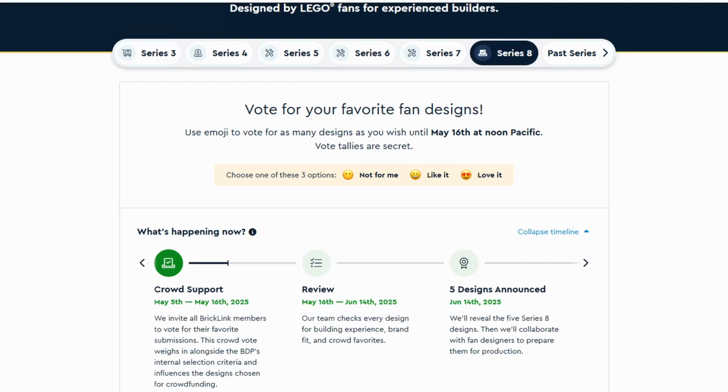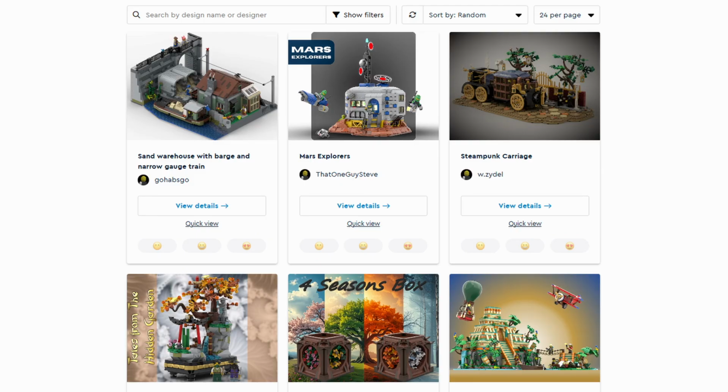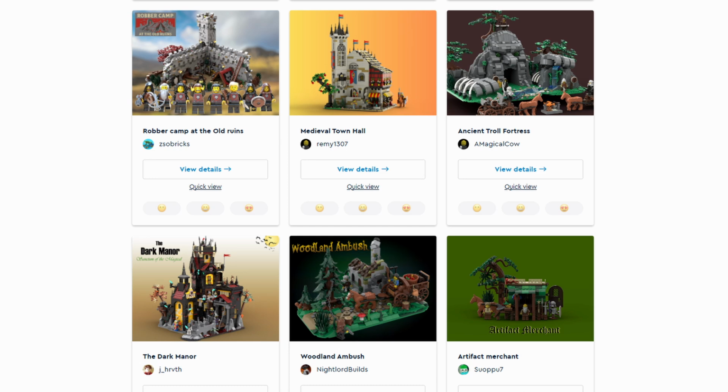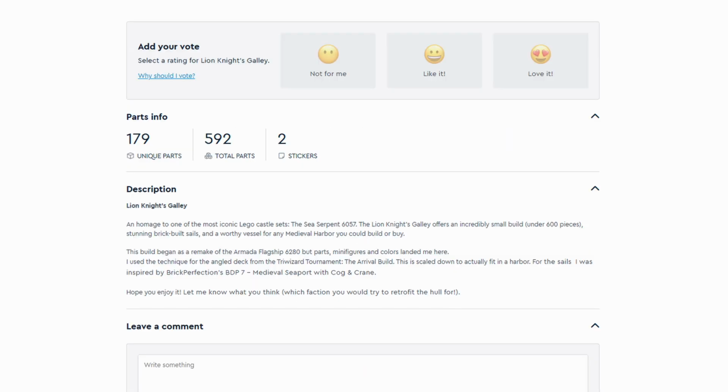Bricklink's Series 8 designer program started voting on May 5th, and it goes until May 16th for fan voting. With 384 designs submitted, there's so much to look at, especially if you are a castle lover like myself. If you're here because you don't know how to vote in the Bricklink's designer program, I'll go over that at the end of this video.